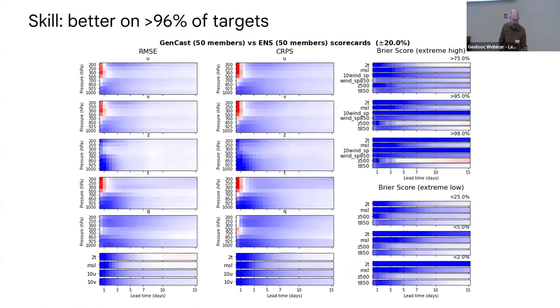Here we're comparing GenCast against ENS, both using 50 ensemble members. Blue means that GenCast is doing better, and red means that ENS is doing better. The upshot of it is we're better almost everywhere, but not so great at short lead times and higher up in the atmosphere. And maybe there are one or two other patches of red there, but we're better on, I think, 96% of these targets on CRPS.